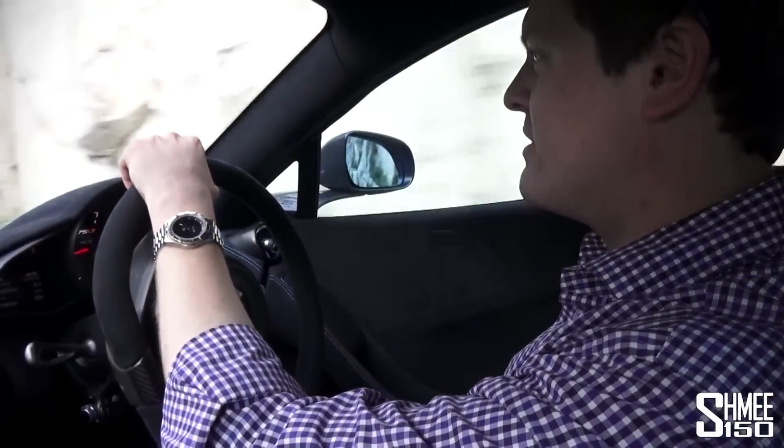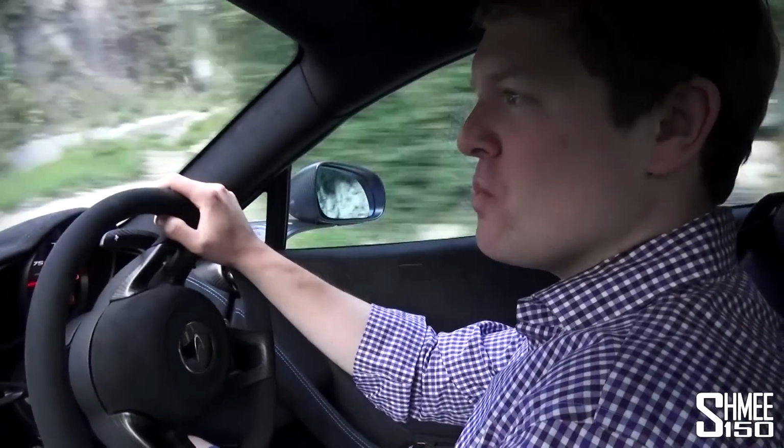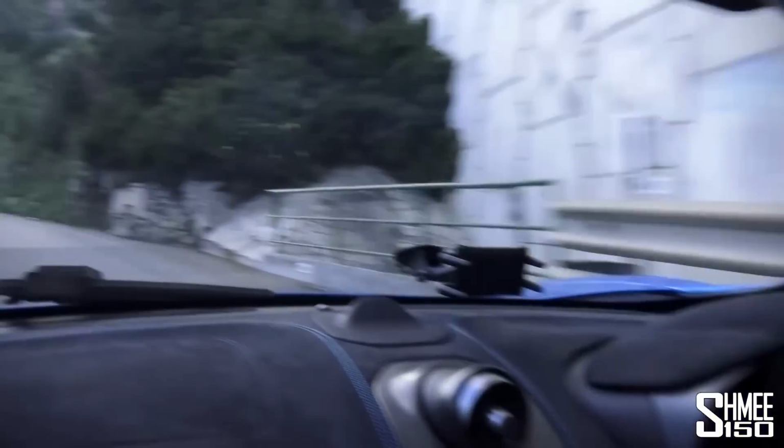awesome noise. Right, are we out yet? Are we out yet? Not quite, round one more corner. One more corner, and then take a look in front of us, because the road's going to open up.